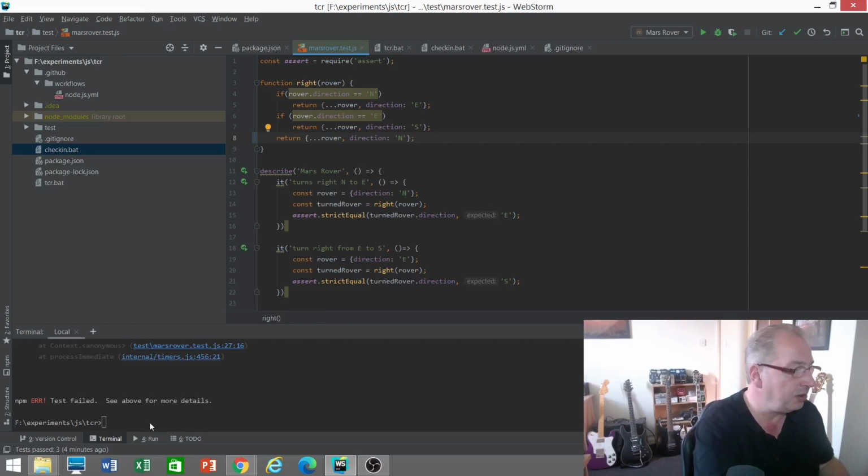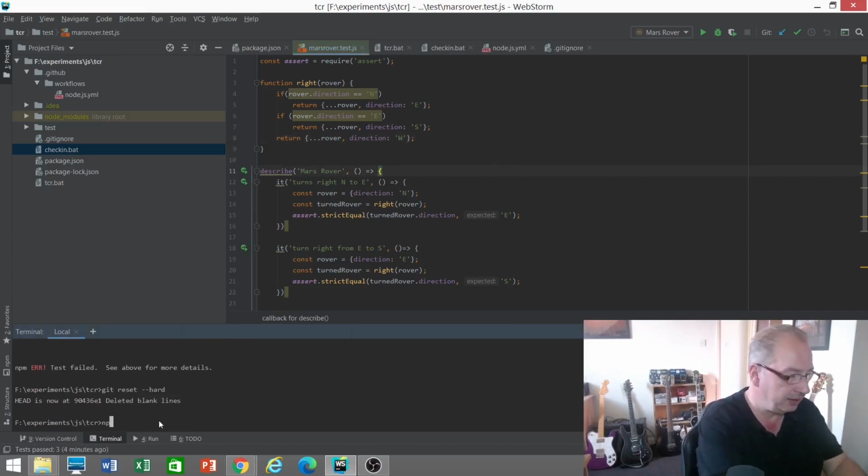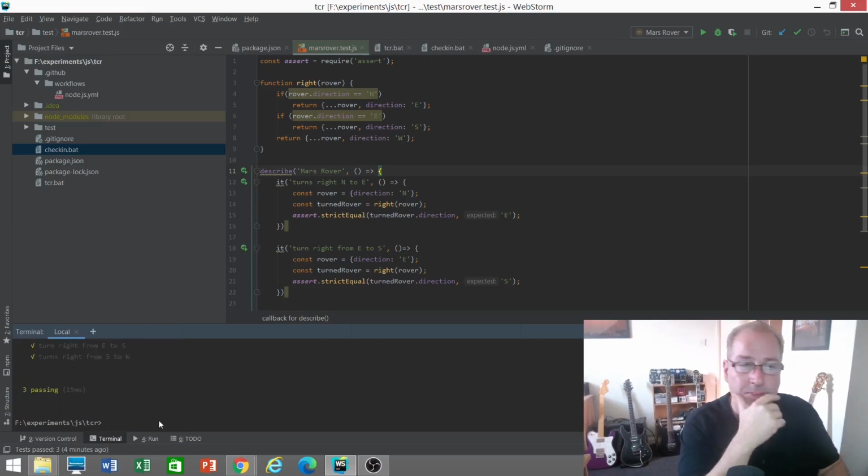Okay, let's just. Well, actually, that's broken, and this is going to lead me on to the next part of this demonstration, because an easy way back if my tests are failing is to do a hard reset. So it's back at passing now, and just to prove that, let's run those tests using npm. All our tests are passing again.